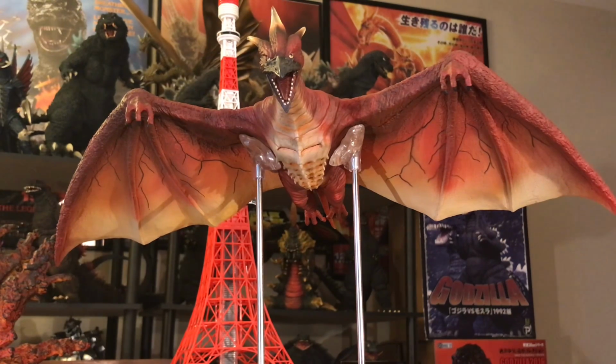His feet look really, really good. The tail is protruding outwards, you know. They have done such a great job with this release. It really does speak for itself.